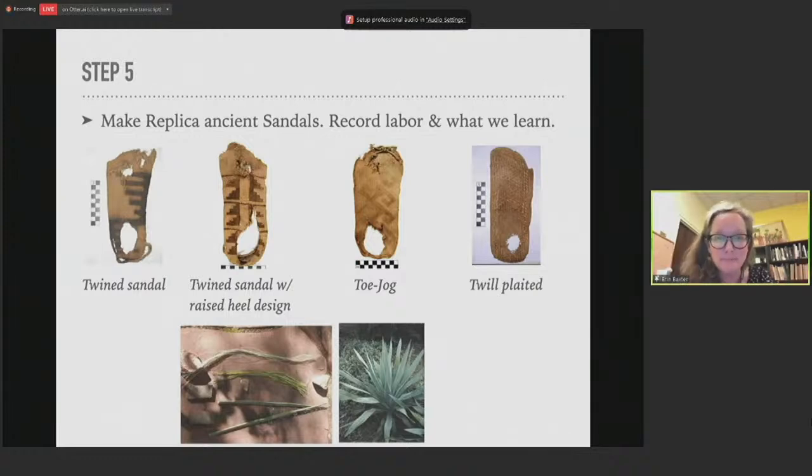Then we're making replica sandals. We're recording our labor, how successful you were at the beginning, how good you were at the end, how comfortable, whether we're making twined or toe jogged. We're mostly making twilled.